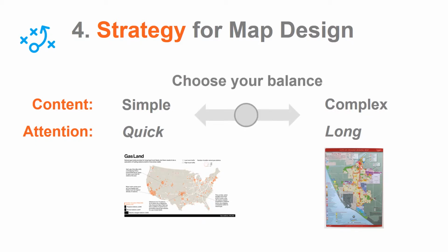The zoning map on the right side of the slide up there is designed for people to stare at it a long time. It's not designed for people to get a quick bite out of.